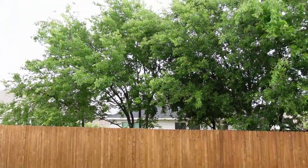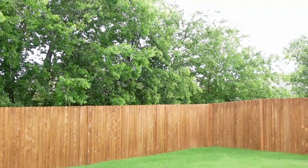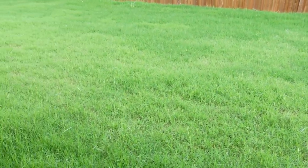The backyard has a covered patio, green grass, and beautiful trees, in a 6-foot privacy fence with 2 gates.